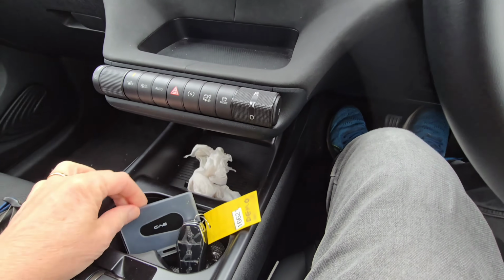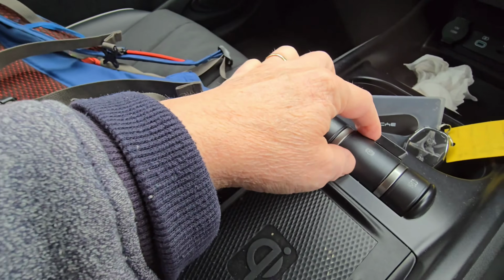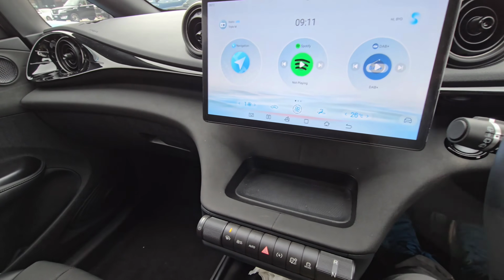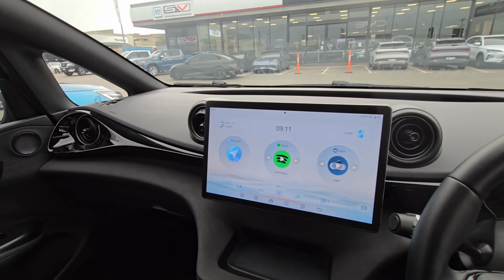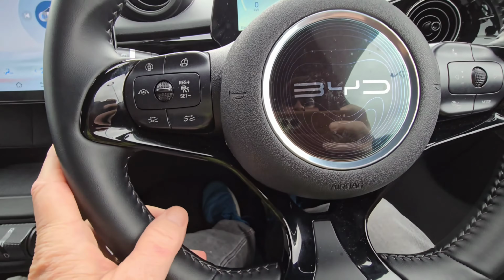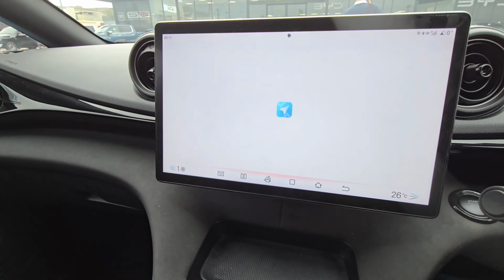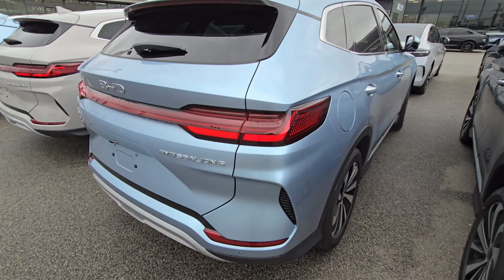No actual gear knob in the middle, although there's still something there that looks like it's the parking brake. If you lift up, that's for the electric parking brake. So it looks like we've got the annoying Atto 3 sounds on this car. But other than that, it's a fairly easy layout. You've got a binnacle, and the steering wheel looks very similar, maybe just a tad smaller. We've got navigation. Let's go and take it for a drive.